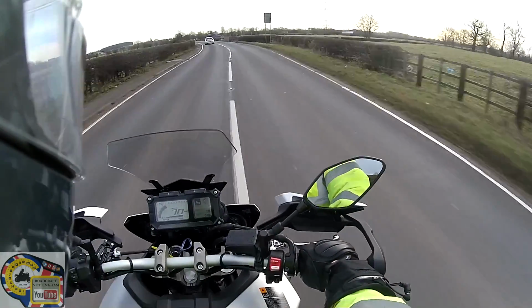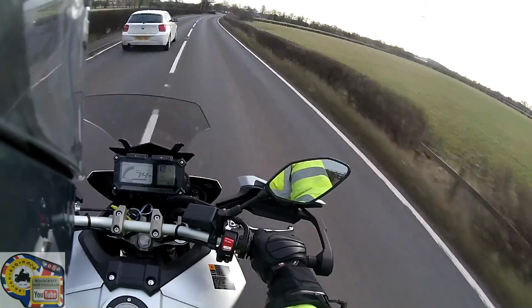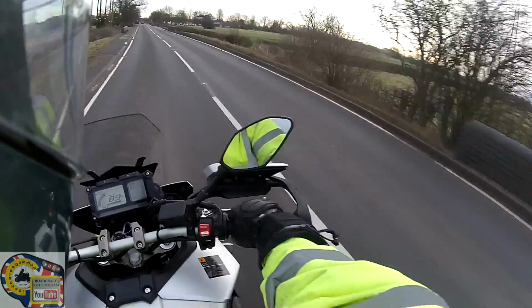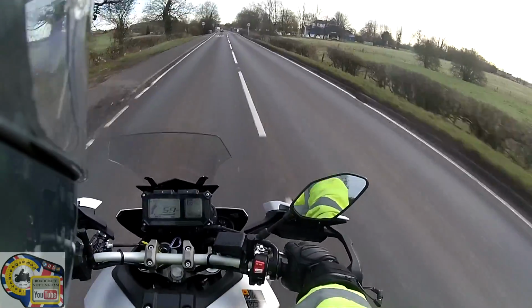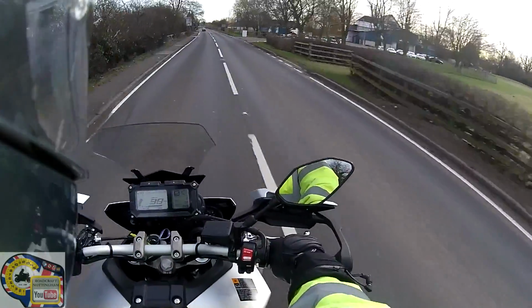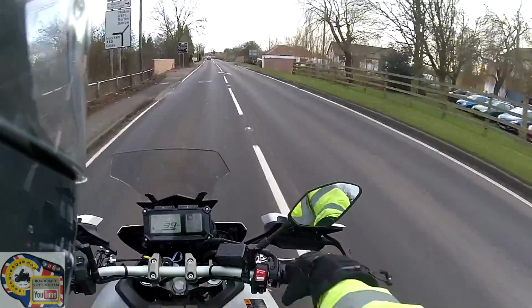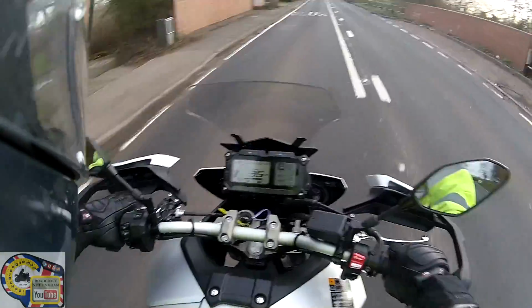A little bit skitty, but maybe that's got something to do with the tyres, I don't know. It just feels very light on the front end, on the handling. I hope you can hear me because the wind noise is actually quite loud. So let's pop it back into standard mode. There we go, that's back in standard mode now.